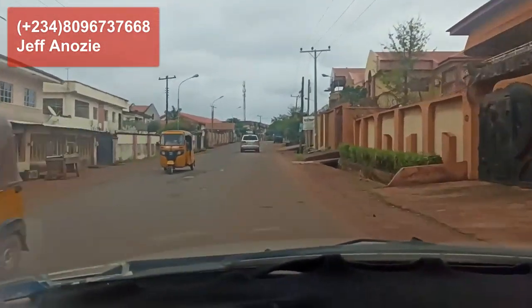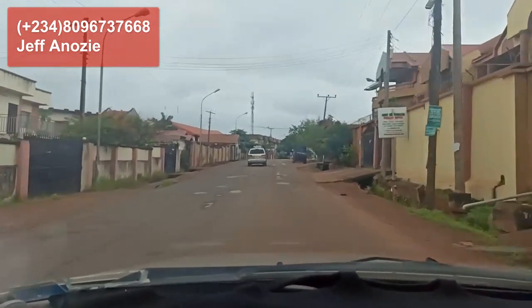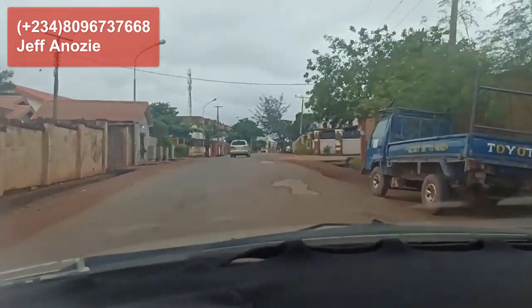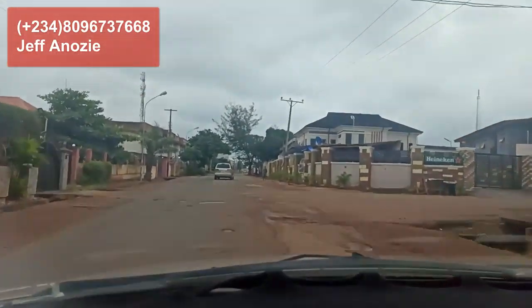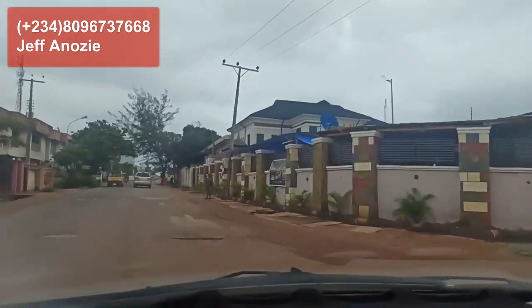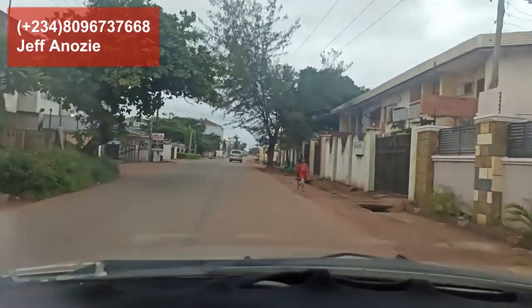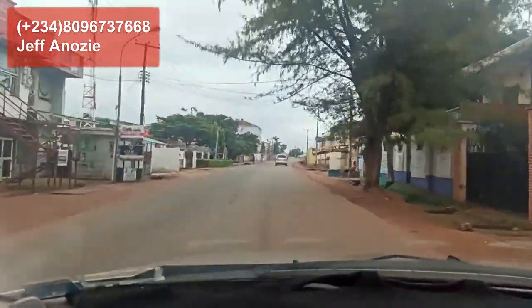Enugu is a beautiful city, peaceful, calm, and I guess that's why most people want a piece of property in Enugu. I am your property guy here in Enugu, and basically I help you with safe and profitable real estate investments in Enugu and in the Southeast in general.